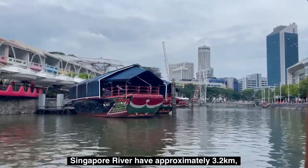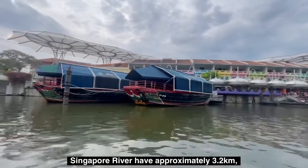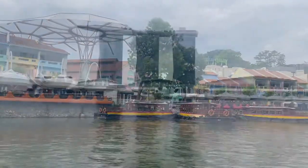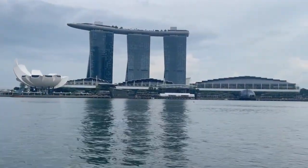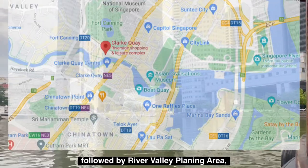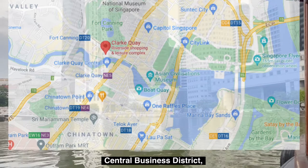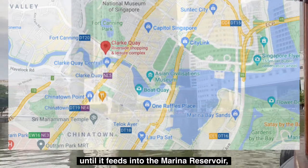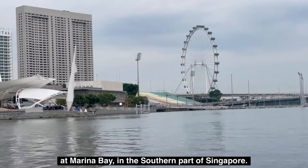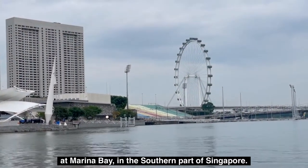Singapore River is approximately 3.2 kilometers long, from Alexandra Canal, Commonwealth Avenue Junction, until Marina Bay. It flows parallel with Alexandra Road, followed by River Valley Planning Area, Central Business District, until it empties into the Marina Reservoir at Marina Bay in the southern part of Singapore.